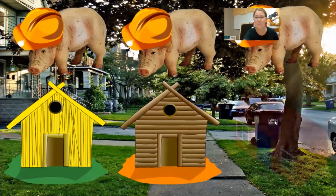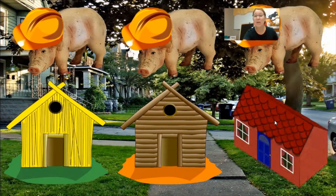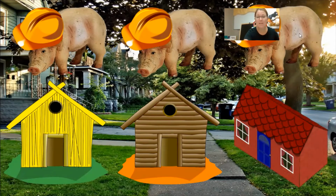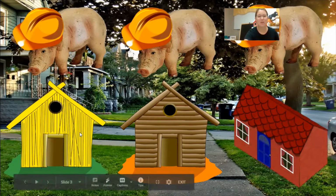Let's see. This is a brick house. This pig built a house out of bricks. This pig built a house out of straw. This pig built a house out of sticks. Good job. And the third pig built a house out of bricks. You got it. Straw house, stick house, brick house.